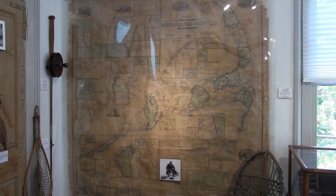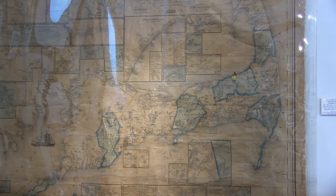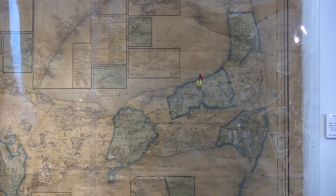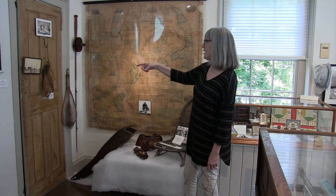This 1858 map is known as the Walling Map. It was based on a survey he did in 1858 of Barnstable County and Nantucket and Dukes counties. Brewster is marked with a flag in case you forget where you are from all your travels around Cape Cod. Look at that beautiful fishing reel and more skates.